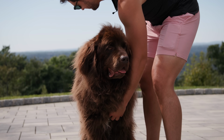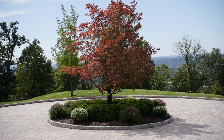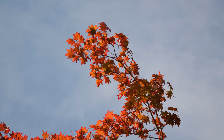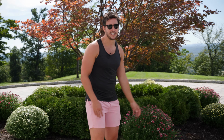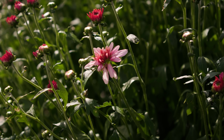The outdoors here is probably the most special part of the home. This tree is officially my baby. This is a Japanese red maple tree. This thing was expensive because it's at the forefront of the house. We also, for the fall here with my buddy Angelo, planted some mums to get some color going, but unfortunately they're taking their time to bloom.